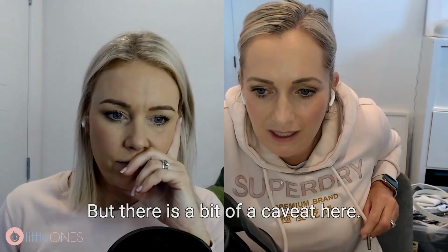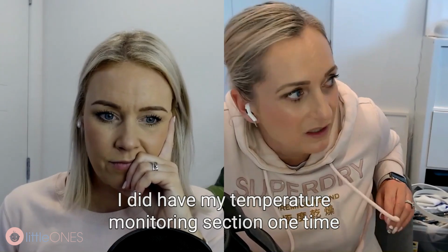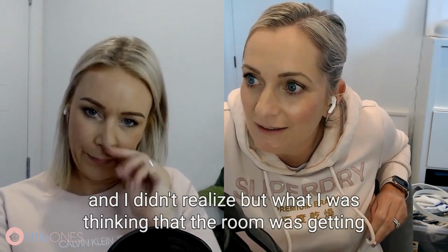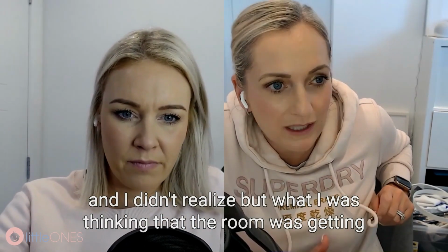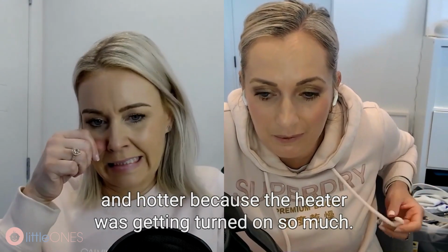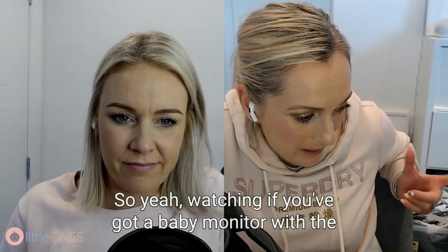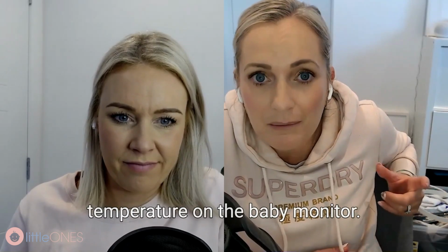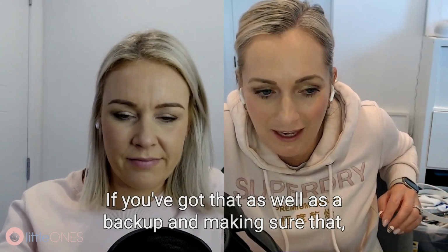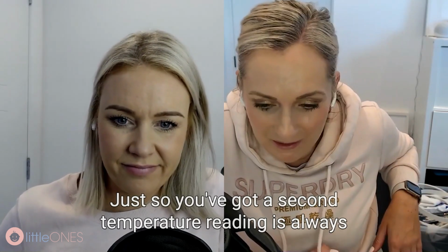But there is a bit of a caveat here. I did have my temperature monitoring section one time underneath a draft because I hadn't shut the curtains properly. I didn't realize, but I was thinking that the room was getting cooler and cooler, even though it was actually getting hotter and hotter because the heater was getting turned on so much. So if you've got a baby monitor with the temperature on it, that's a good idea. If you've got that as well as a backup, making sure you still know what the temperature is in the room, a second temperature reading is always useful.